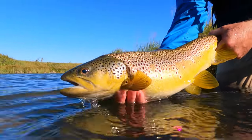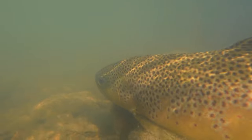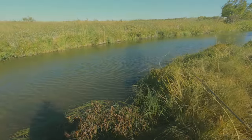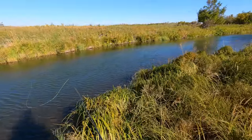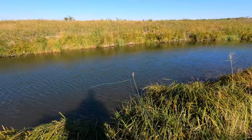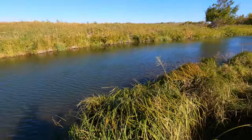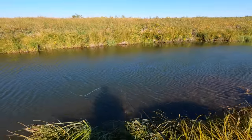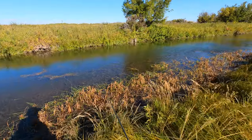Down, up. And down. Wow, did he come right across the creek on that one. That was cool. Gotta give it a go. Every rod length-ish. Wow. Waving a stick. Just throw it out there, hope for the best.